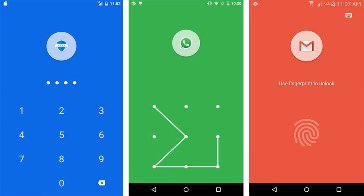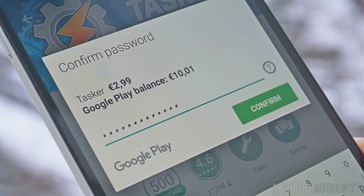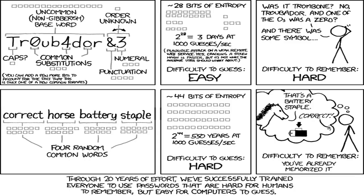If there's a saving grace for alphanumeric passwords, it's the advent of two-factor authentication. Rather than immediately granting entry, two-factor authentication will trigger a one-time temporary code to be sent to you, to be used in conjunction with your regular password.